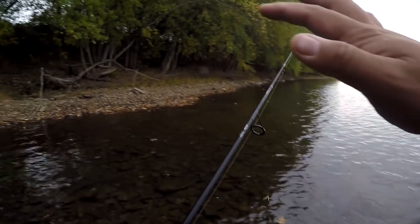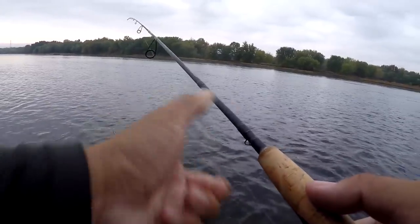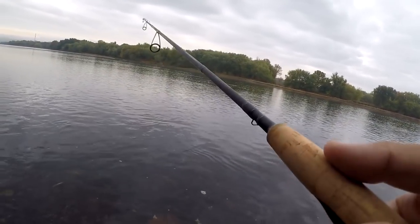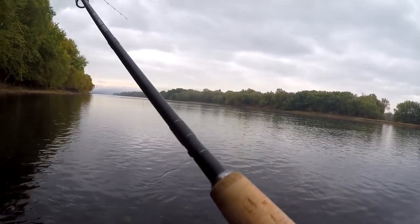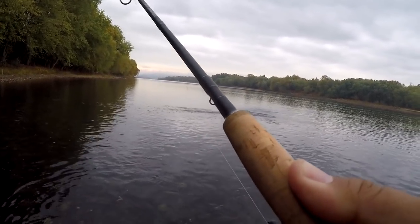First light, right? I'm the first one here at this particular spot, man. I'm trying to get the smallie out of the list on the 10 species challenge right off the bat. All right, a little bit more to the left, around those boulders. Oh my goodness. There we go. Our first smallie of the day.